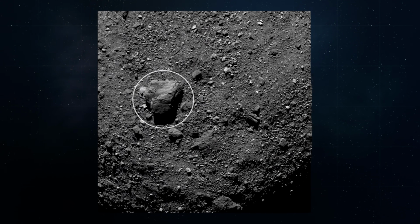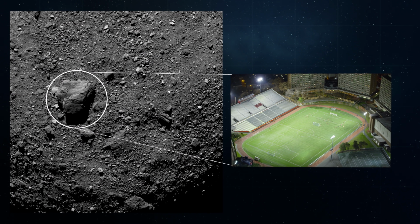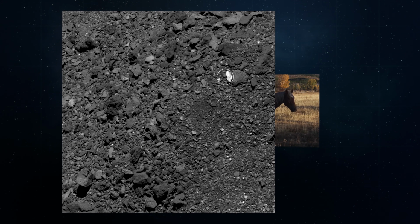Just to give you a sense of scale, the largest boulder on the surface is 20 meters high and about the size of a football field. Other boulders you see here are about the size of a horse.